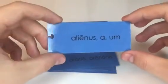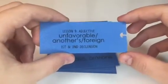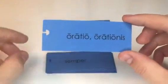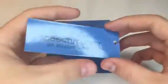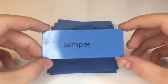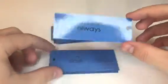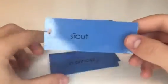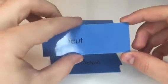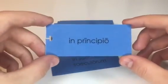Alienus, unfavorable, another's, foreign. Then we have oratio, orationis, which means speech or prayer. Semper, always. And we have sicut. This one's a fun one. I kind of like to say this one. Sicut means as.